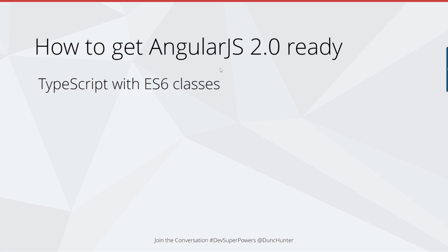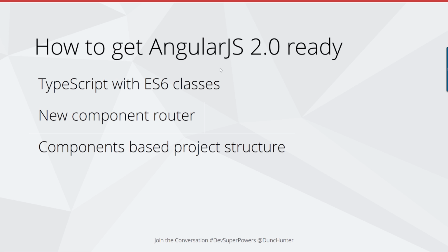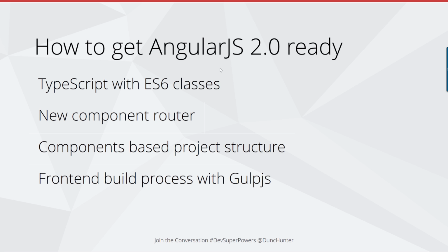So if you want to be ready for it, I think the things to do is use TypeScript with ES6 classes. Use the new component router when it's ready. I was hoping to see it come in Angular 1.4. Maybe it'll be 1.5 or 1.6, but when it's ready, I think we should use it, and it's going to be the same router that will be used in Angular 2. Have a component-based project structure. Don't put things in a controller folder, put them in a feature folder, like I said before.